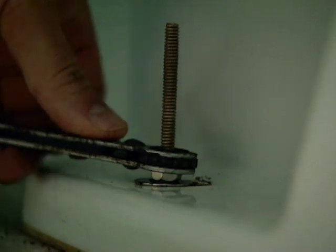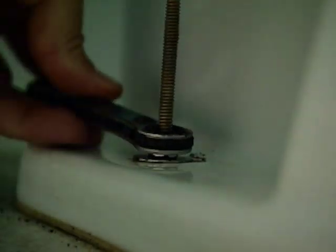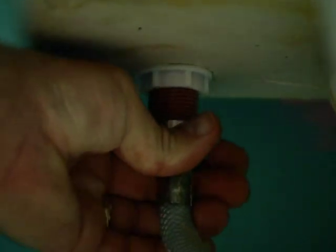Take a ratchet wrench. An open-end wrench will work, but a ratchet wrench is good because it will help to keep you from actually cracking that porcelain. Once that's in place, reattach your water supply line, turn on the water, and you're ready to go.